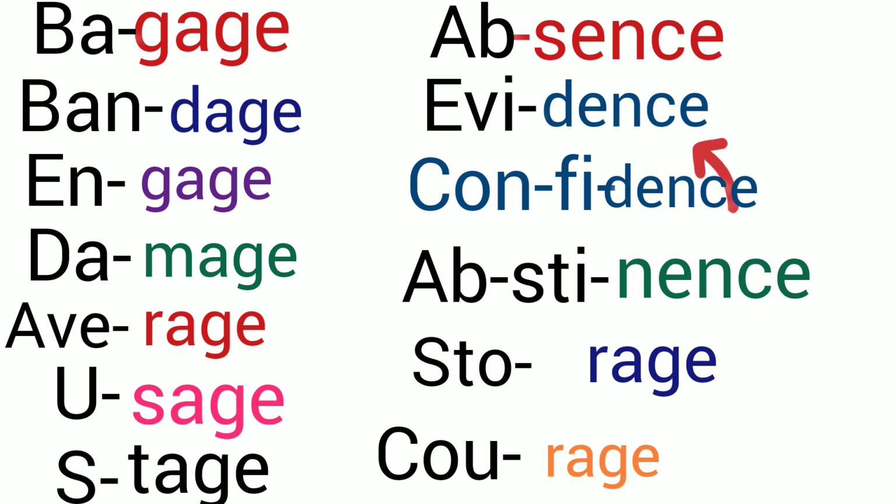absence, evidence, confidence, abstinence, storage, courage. Remember, we are working based on the sounds you've studied so far. We are trying to see how well you understood those sounds, if you are actually getting it right, if you are able to pronounce it or not.